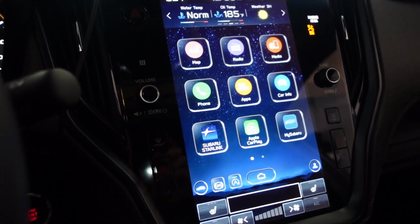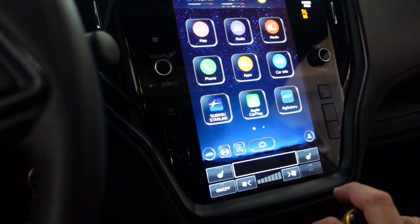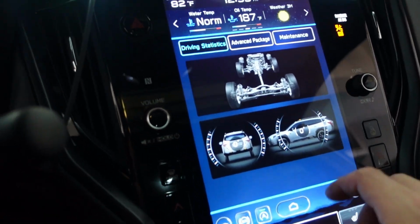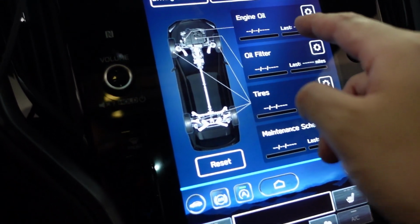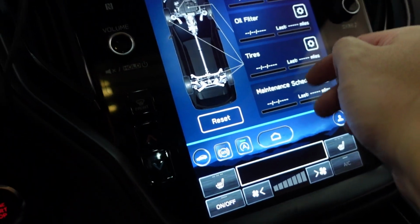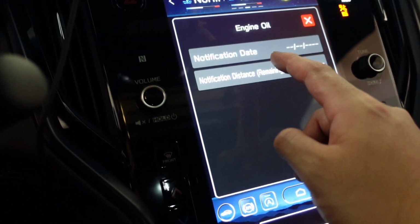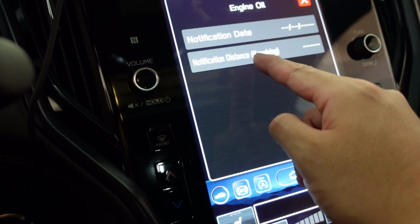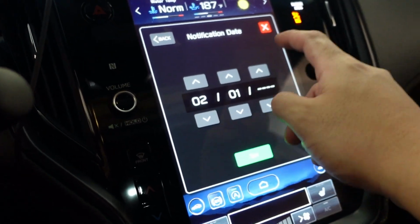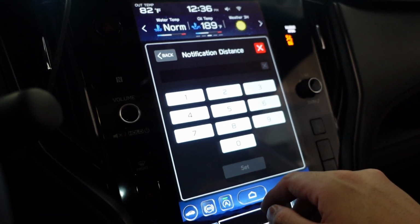In the meantime, I'm going to show you guys how to do the maintenance screen if you choose to. This is not mandatory, it's not necessary, but I'll show you guys anyway. So if you're at the home screen, go to car info, go to maintenance, and this is where you can set notifications for engine oil, your oil filter, tires, and just a general maintenance schedule. So you hit the settings button, and you could choose to be notified by the notification date or the distance remaining of the oil. I'm just going to do a general date of February 1st, 2024.